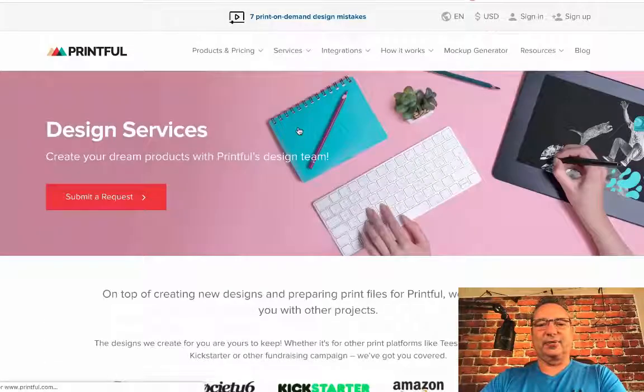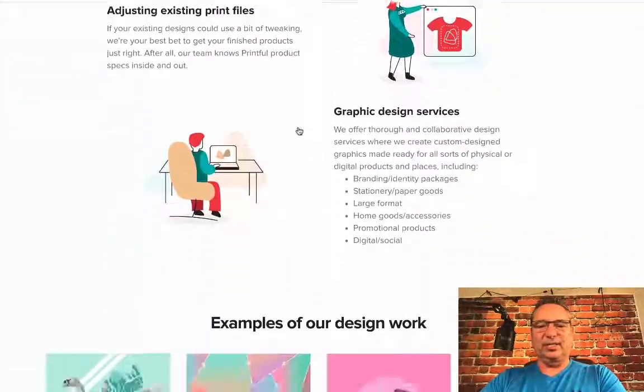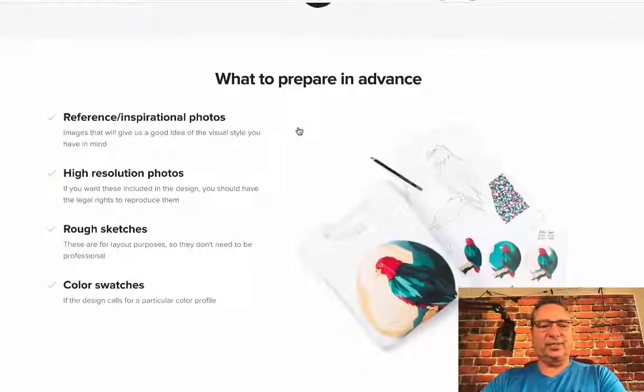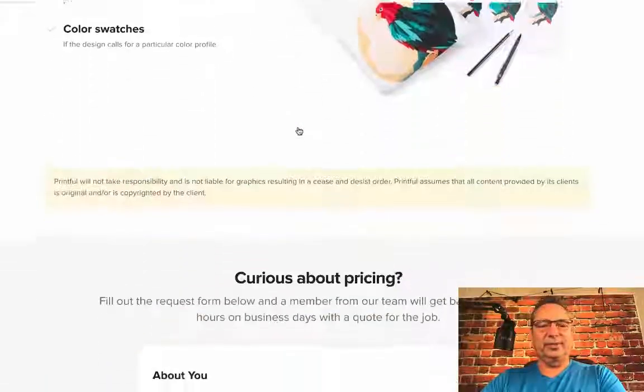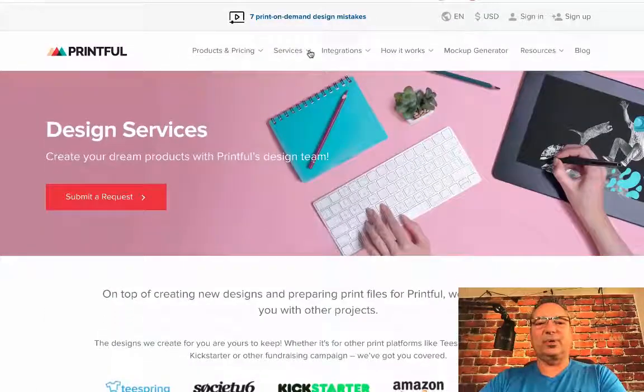Matter of fact, let's click on it real quick and just see. You're probably going to see no pricing whatsoever because they're going to want to know what you want first. Yeah, I don't see anything on here. You're going to have to contact them to figure out what that is. All right, not a problem.